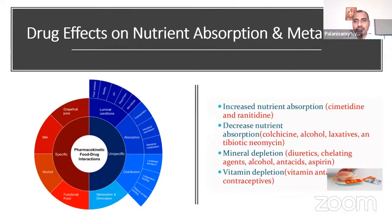And diuretics, chelating agents, and alcohol can also interrupt the mineral absorption in the body. This may lead to mineral depletion. And vitamin antagonists and contraceptives: when you are taking contraceptives or vitamin antagonists, the vitamin absorption will be very, very less in your body. This may lead to vitamin depletion.